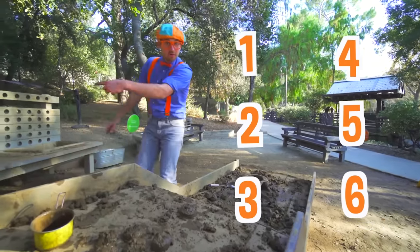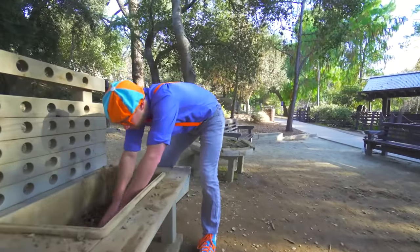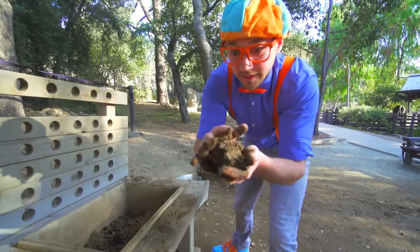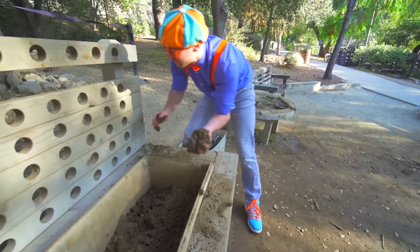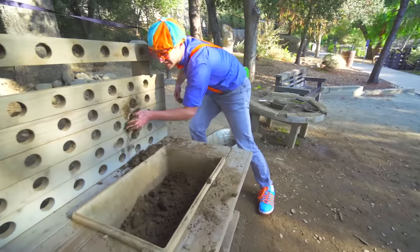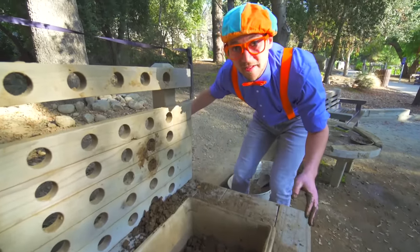Look over here at this tub area. Whoa, there's a lot of mud in here. If you like to get dirty, this is a fun place. Okay, I'm gonna put it in the circle. Watch, I'll poke it from the other side.